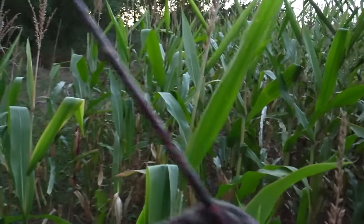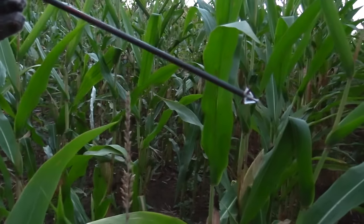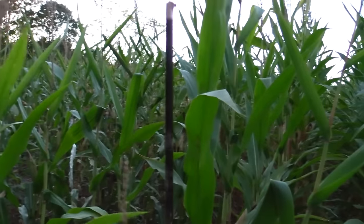Blood all the way up. Yeah, blood all the way up. Blood soaked. Blood soaked all the way up and down here. That's a really good sign. That's a start.